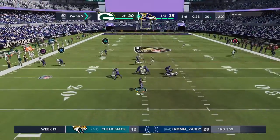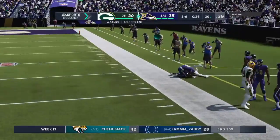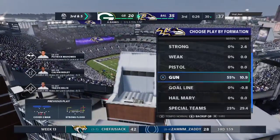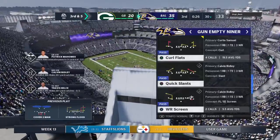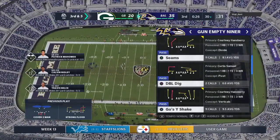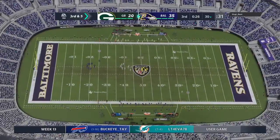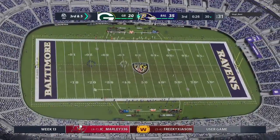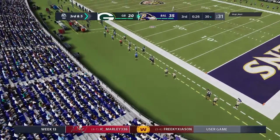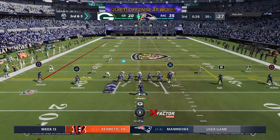From the gun, Banks. And this one taken in on the right sideline, but not in the field of play. They say it's incomplete. The throw led him a little too far. It brings up 3rd down. They come up now 3rd and 5 following the incomplete pass.